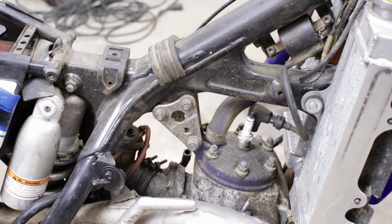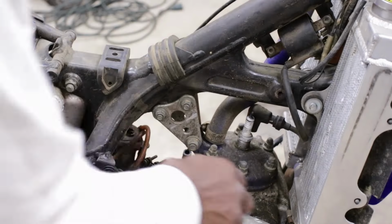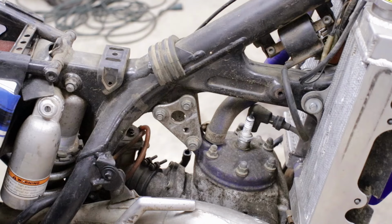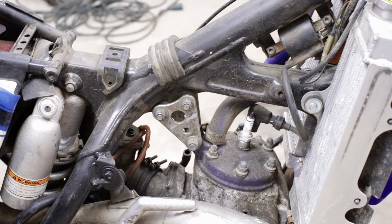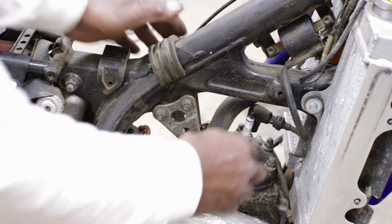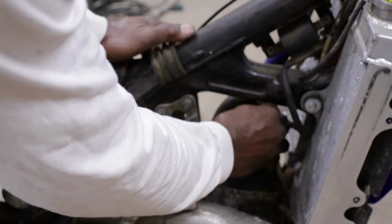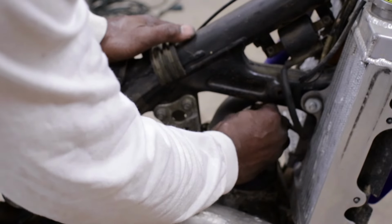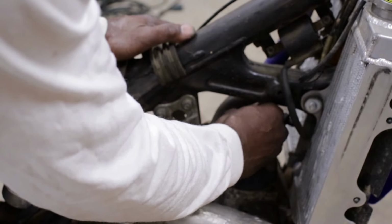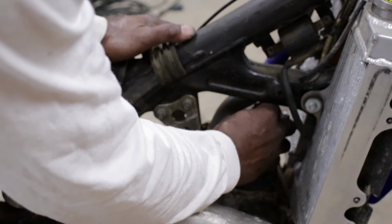Plus, whenever you're working on dirt bikes and stuff, especially two-stroke, unless you heard it run and you trust the person, pre-mix the oil right. I would run the two-cycle oil. If not, dump it out and mix your own two-cycle, because you don't know if they might not have enough two-cycle oil or too much.